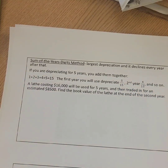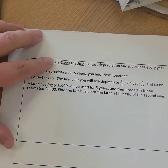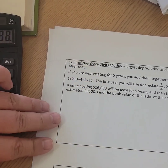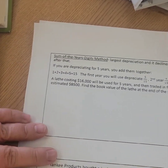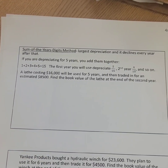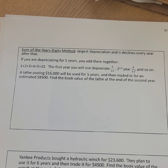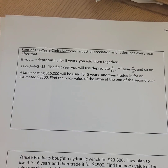So then year 1, you're actually going to want to start. So basically, you start back here and go forward. So we have a lathe that is costing $16,000, and it'll be used for 5 years. And then it'll be traded in for an estimated $8,500.